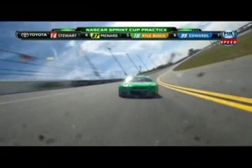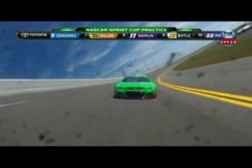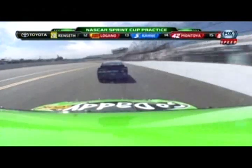Yeah, you know, the only thing that's worrying me about this little run right here, she's running behind Keselowski. He had that fuel pump issue. Hope that thing doesn't decide to cut off all of a sudden. That would be big.